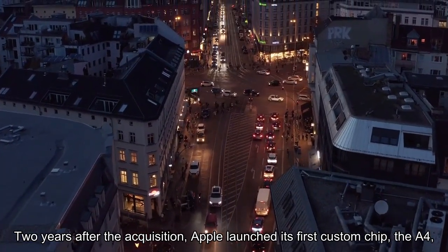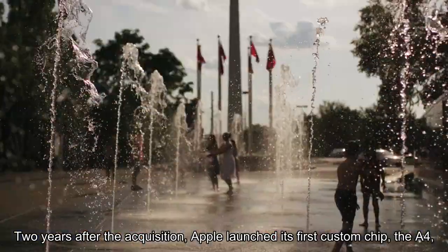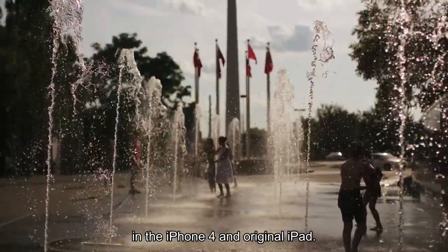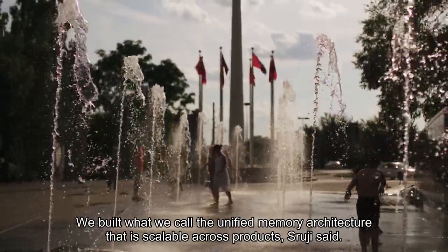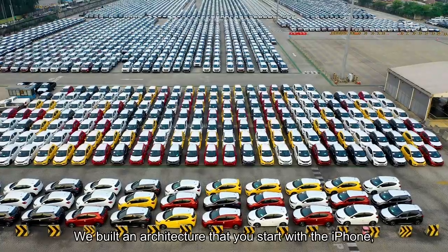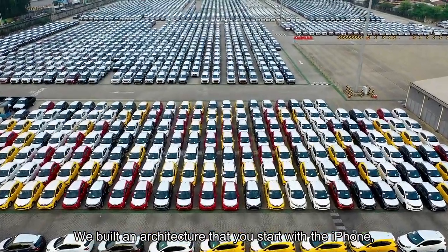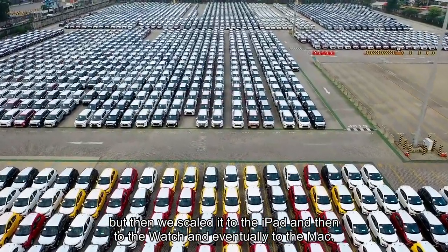Two years after the acquisition, Apple launched its first custom chip, the A4, in the iPhone 4 and original iPad. We built what we call the unified memory architecture that is scalable across products, Srouji said. We built an architecture that you start with the iPhone, but then we scaled it to the iPad and then to the Watch and eventually to the Mac.